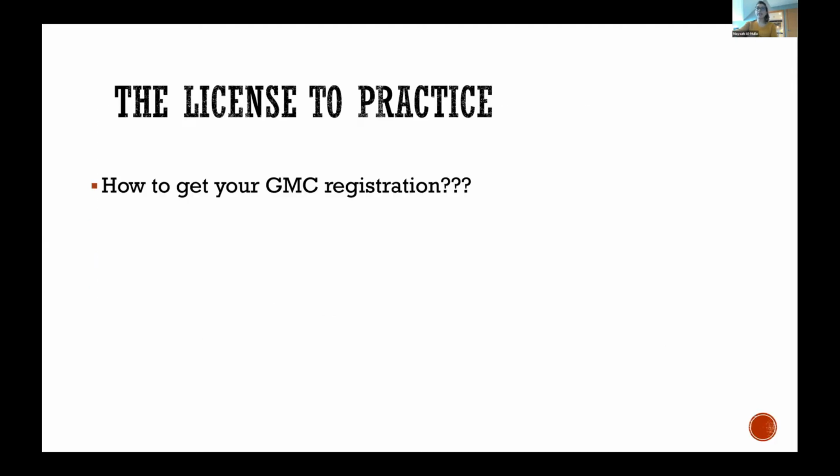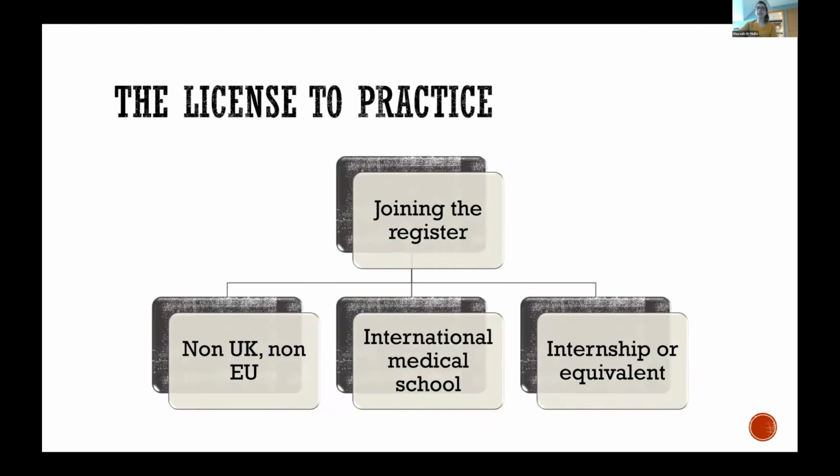So how do you go about getting your GMC registration? Well, this is mainly for people who are non-UK and non-EU residents, which is the majority of the population in this seminar today. People who graduated from international medical schools like you guys, and people who most likely will do some sort of internship equivalent before applying.